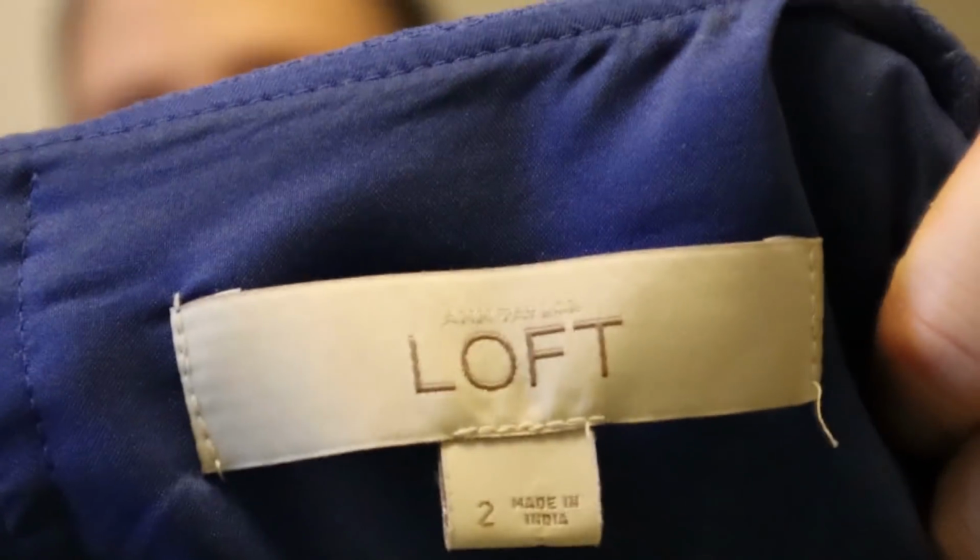So it is a Loft. It's a size 2, which is smaller than I would like, but you know, beggars can't be choosers. And it is a textured high neck dress with a dropped waist. And it's nice and pleated down there as well. And then all down the back we have the exposed zipper.